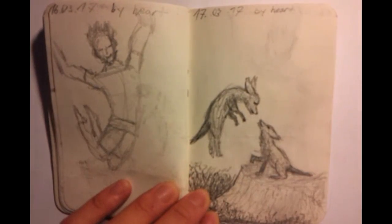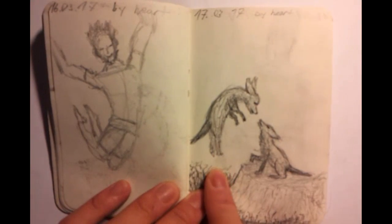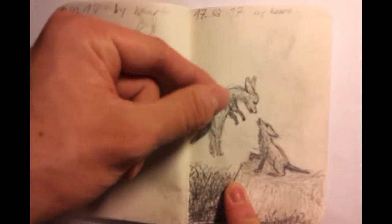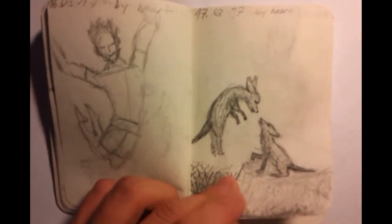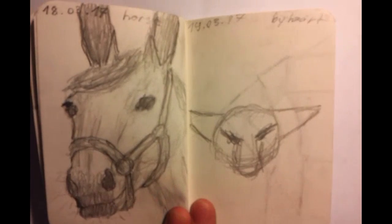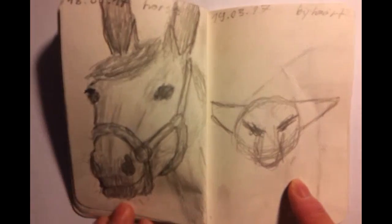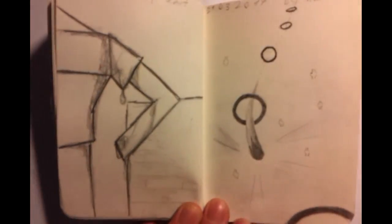I feel like this puppy isn't jumping by itself. It's more like it's picked up here on the neck. Looks a little strange. This horse is drawn with a reference picture, and I don't know what that is exactly. There are some other strange pictures.